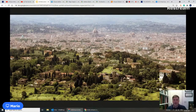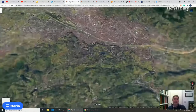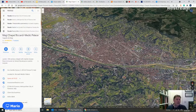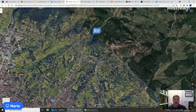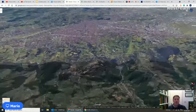And this is, of course, Florence seen from above. Now, there's a number of vista points where you could see Florence. If you want to get outside, most people go to Chianti, but there's Fiesole, an ancient Roman town right outside of Florence on a hill. There are actually ruins, and there's a beautiful view over Florence.